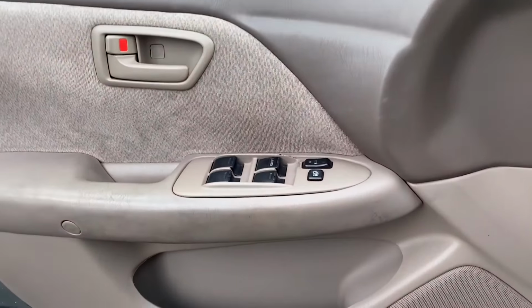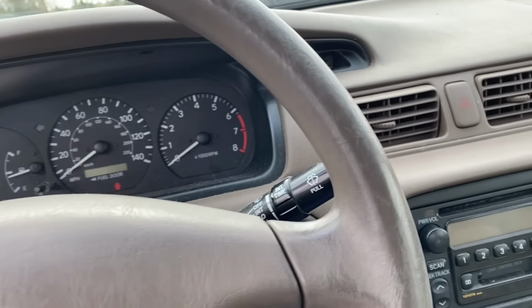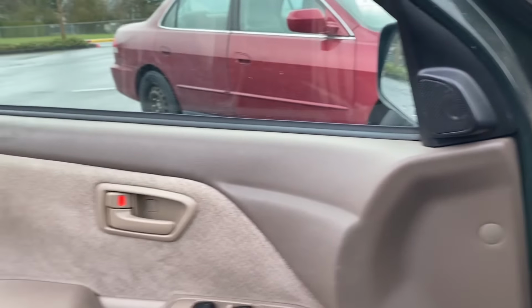And then power locks all the way around, power windows, and a power driver seat, and then it has cruise control. All the basic stuff, and a back seat. We'll get into the back seat real quick.